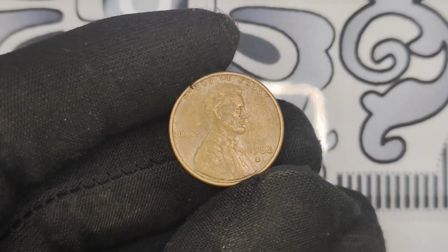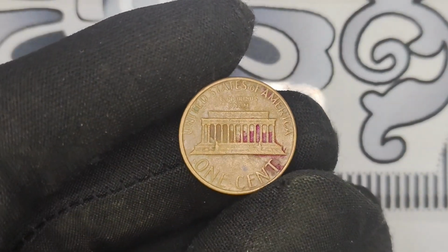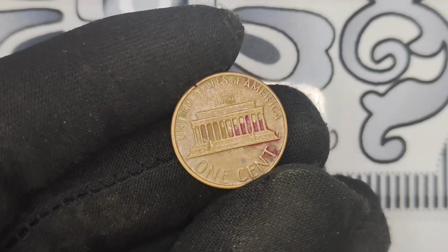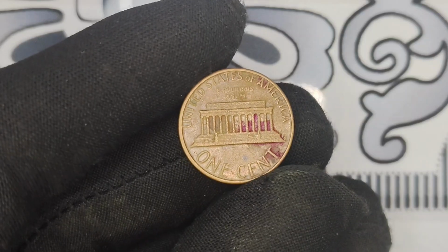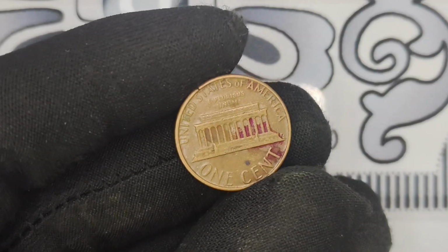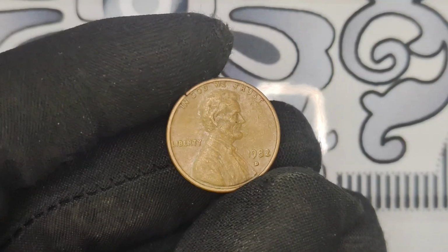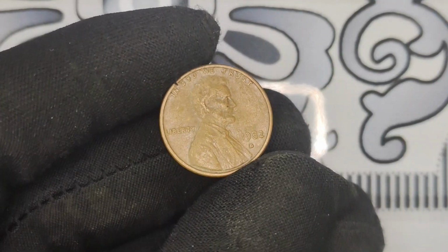To give you an idea of the rarity, collectors have spent years searching through countless rolls of coins to find this one penny. And for those lucky enough to find it, the reward is astonishing. A verified 1982 D small date copper penny sold at auction for an eye-popping $1.1 million, making it one of the most valuable coins in U.S. history. So, how can you tell if you might have this $1 million penny?